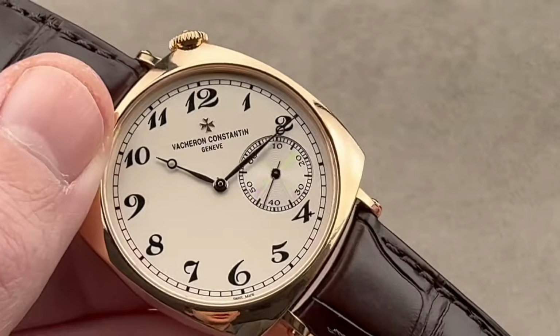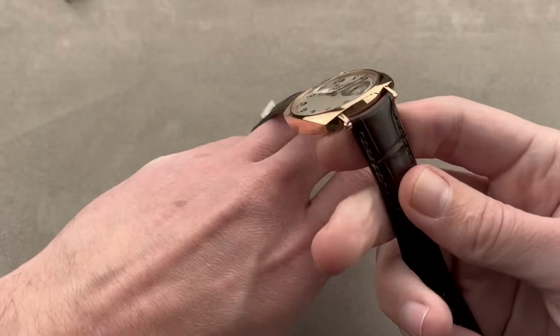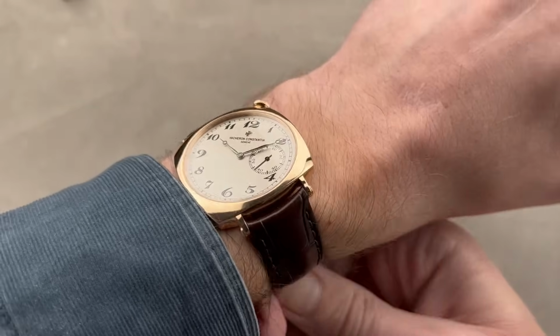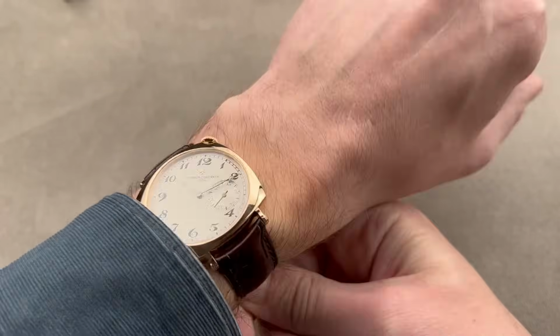A lovely watch, and truth be told, what we call the 1921 today is actually based on 2 watches, one from 1919 and one from 1921. And this watch is sort of an homage to both.